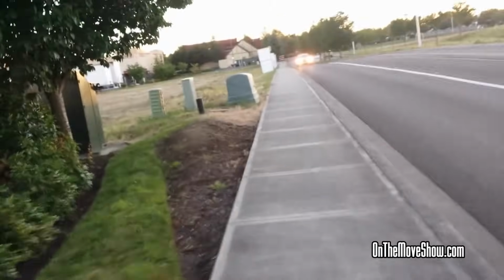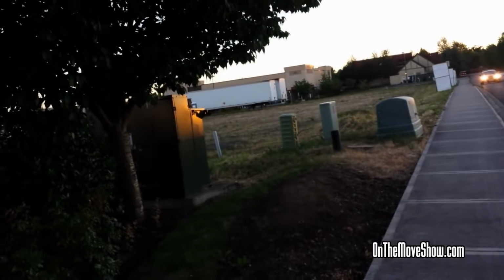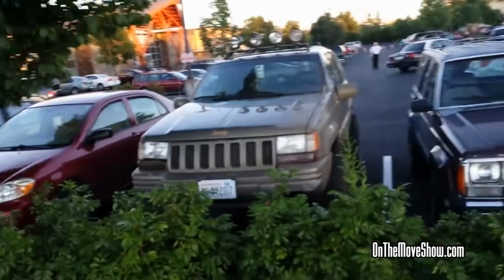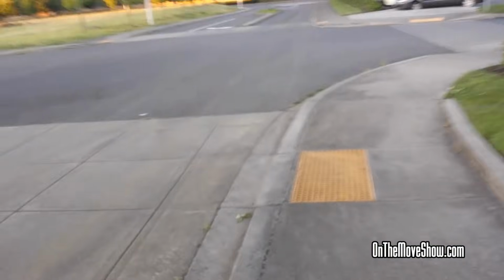Sir, you were asked to walk the other way while exiting. Do not walk towards me with a firearm in your possession. Walk the other way, please. Thank you. Wow, this is incredible.